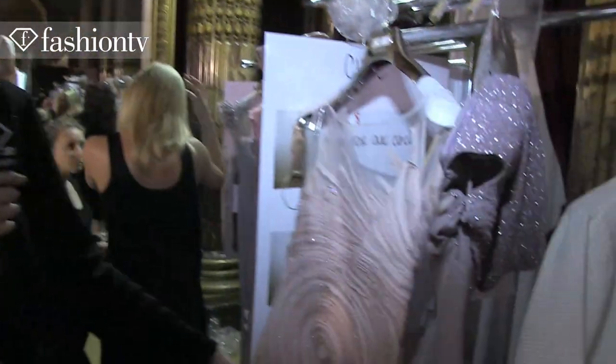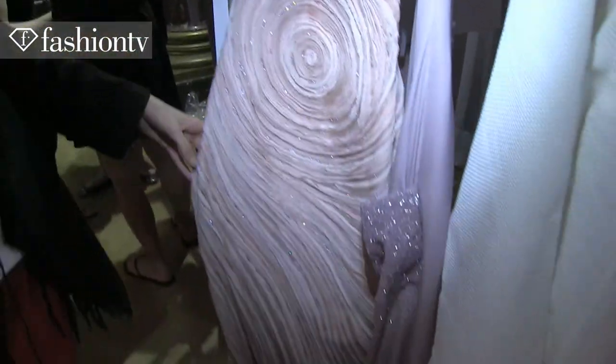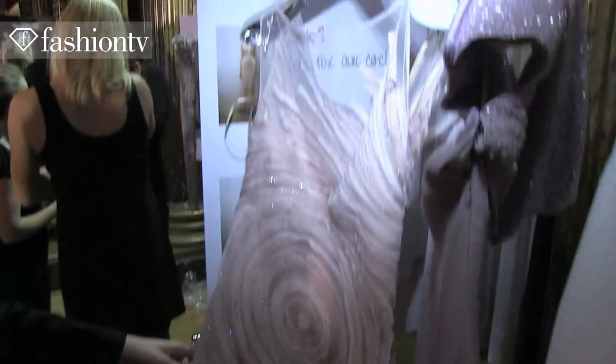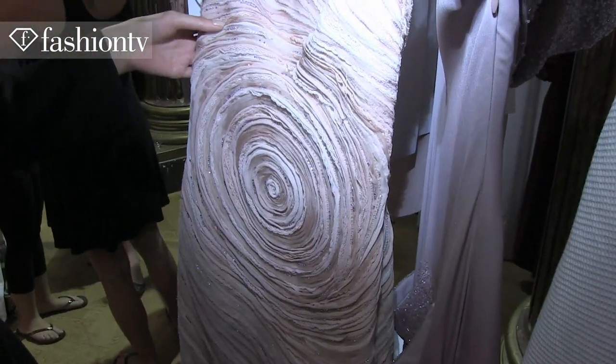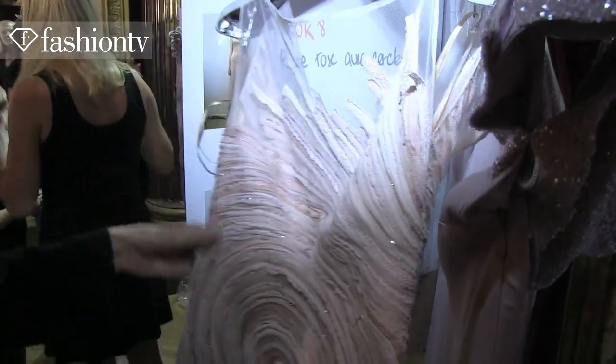This is my first look. It's a very, very long, elegant dress, very well fitted, and it's got heaps of glitter, or rather crystals, all around.